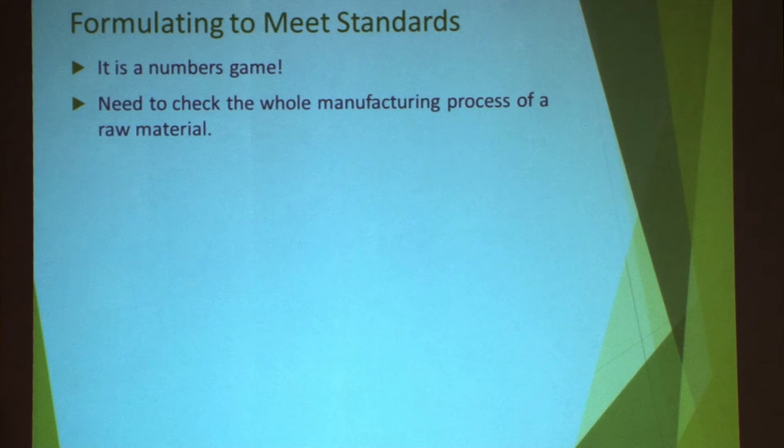You also need to make sure you check the whole manufacturing process of an ingredient. So I mentioned earlier on that no irradiation, no genetic modification. I've known companies go right the way down the line, getting ready to launch their product. They've gone for certification and discovered that the clay they're going to use in their face mask has been irradiated. So then they've got to start again with formulation. So just check that your raw material supplier can give you the right information.